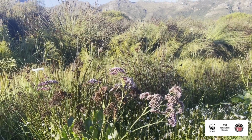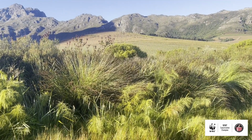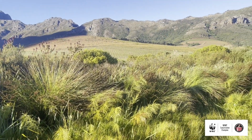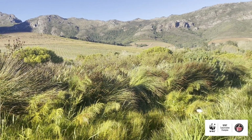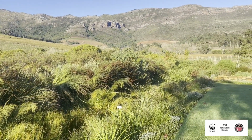So you've got your eucalypts, your black wattles, Port Jacksons, all found in Australia where they do well, but they have a natural ecosystem that has natural predators. In South Africa they take over and they actually beat out the indigenous vegetation. So we removed them, and in their place we were planting the indigenous vegetation, and in some cases indigenous to the Bottelary Valley, which is where we are right now, just outside Stellenbosch.